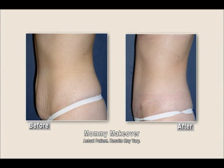Okay, so with this woman, what did you do? Well, again, with this lady, we were able to tighten up the tummy, correct her muscles, eliminate that saggy, stretched skin, because it's never going to come back. Hide the incisions very, very low in the abdomen so that she can wear a bikini. That's a perfectly flat stomach, by the way.